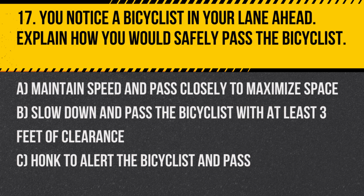A. Maintain speed and pass closely to maximize space. B. Slow down and pass the bicyclist with at least 3 feet of clearance. C. Honk to alert the bicyclist and pass.